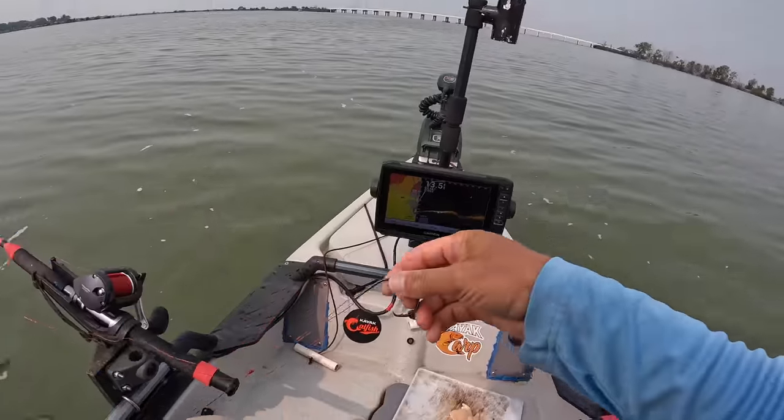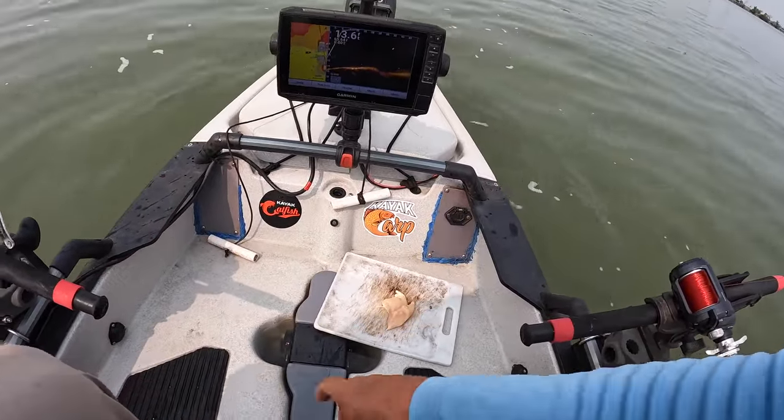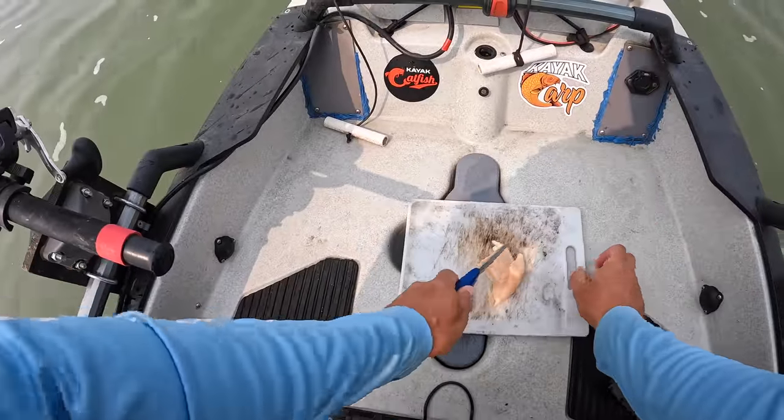Well, let's get us another chunk of chicken here. I got my last piece still out here on the board. I'm just gonna cut a piece of it here.